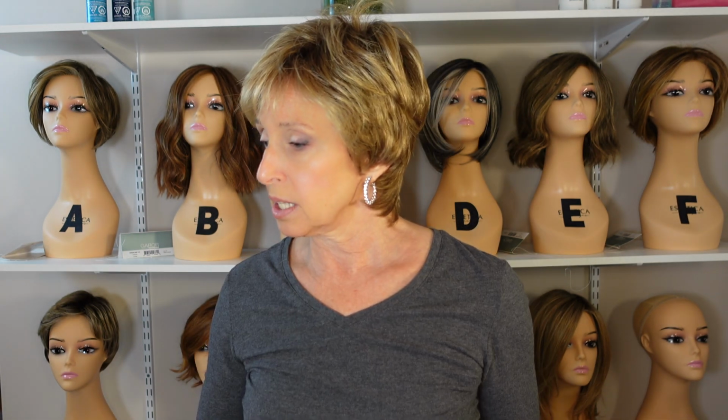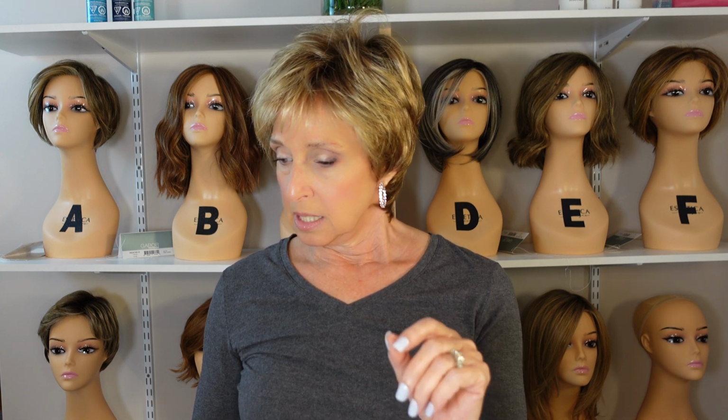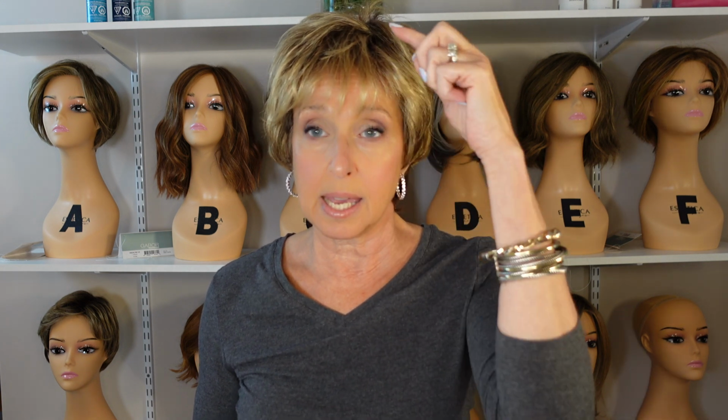Okay, so let's talk measurements. So this has a 2.5 inch bang, and I am 8.5 inches forehead to chin. My circumference is 21.5 inches, which reminds me, putting this on, it fits me perfectly. When we look at the cap, we'll look at where the adjusters are and see if there's room in either direction. This feels so light and so comfortable.